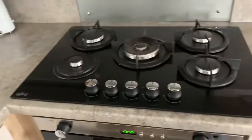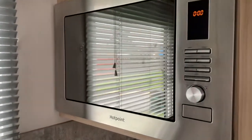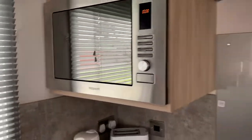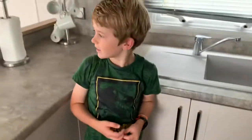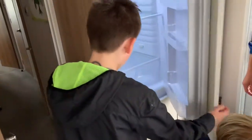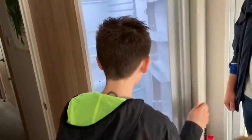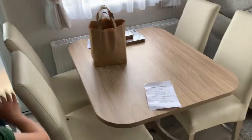Oh, we've got a hob and an oven. We've got a microwave. That's like Nanny and Granddad's microwave. Have we got a fridge? Where's the fridge? Where could the fridge be? Have a look. Ooh, is there a fridge? Fraser found the fridge. A fridge freezer. And we've got a little place there to have our food.